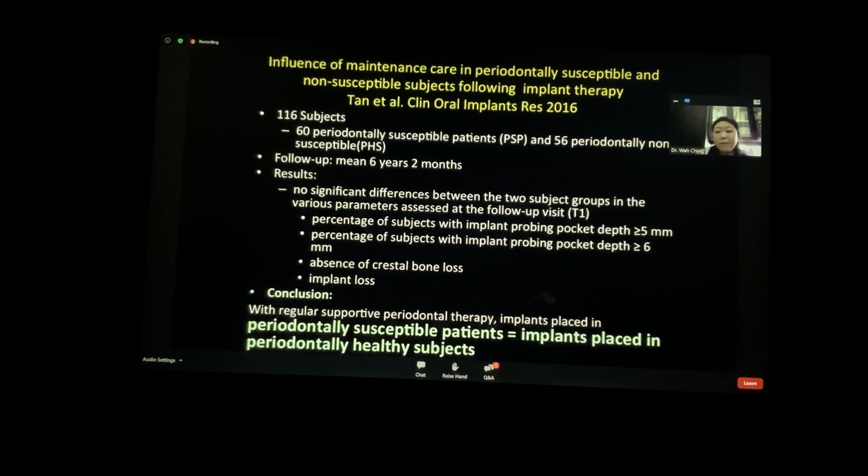To me, maintenance is like driving a fast car. Rather than allowing it to break down when you're trying to speed up, you should maintain it so that you have the performance of the car. So it's the performance of the implant long term for you and your patient. And of course, it improves your reputation, as your implant stays for life for the patient.